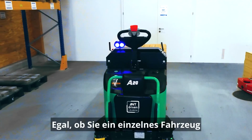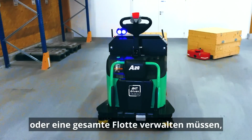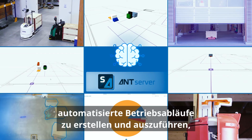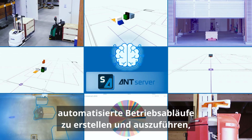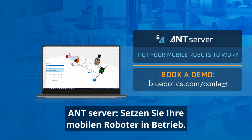So, whether you need to manage a single vehicle or an entire fleet, ANT Server includes all the functionality you need to create and run the automated operations your customers demand. ANT Server, putting your mobile robots to work.